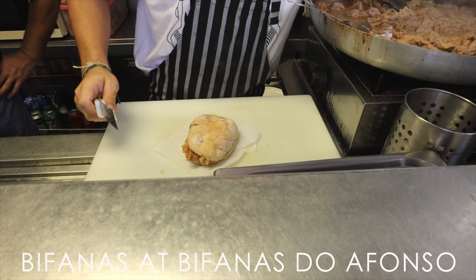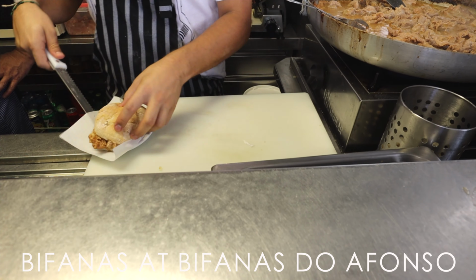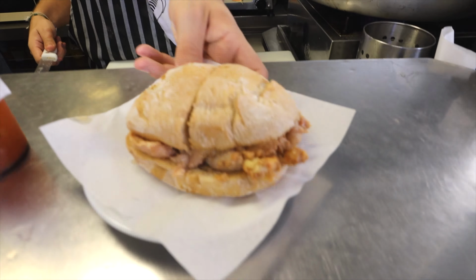So that's all? That's all. Two bifanas. Obrigado. It's time to try Portugal's famous bifana sandwich. I couldn't be more excited right now.